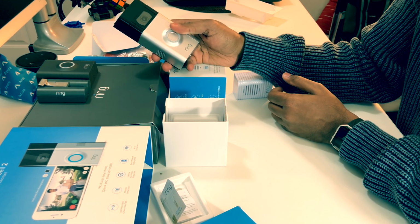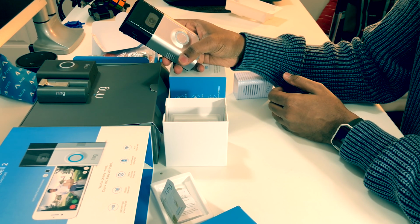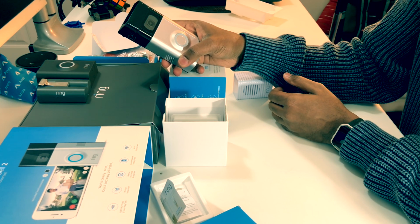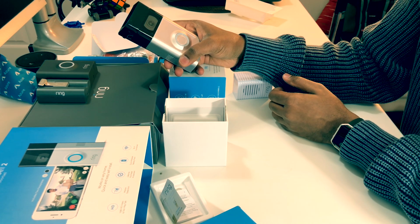And another thing is, if someone is wandering around in your front porch or front area, in those scenarios also you can automatically get notified, and say your kids or family only are at home. It is a good security feature. I would say this is worth investing.